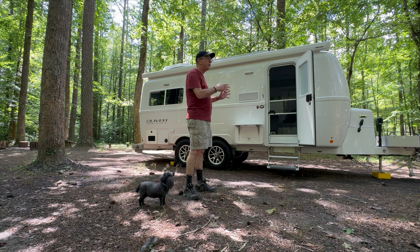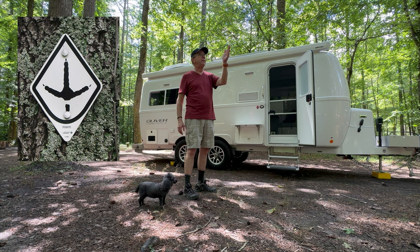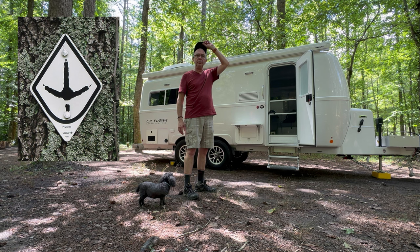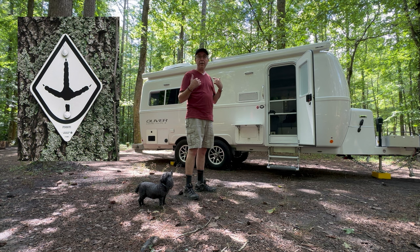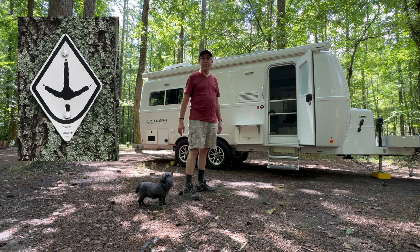The Pinhoti Trail goes right by this area, and there's a fairly short walk on the trail where you can get down to a lake. So I'm gonna go down to the lake. Of course, Oreo can't hike, but I have a little backpack that she rides in. So we'll go do that and check out that lake.